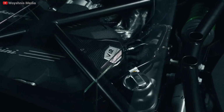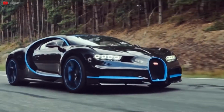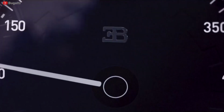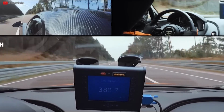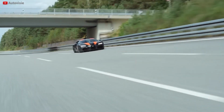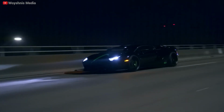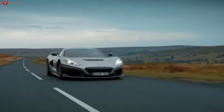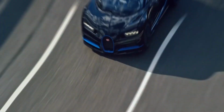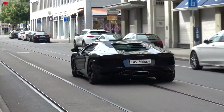4 electric motors give it 1,888 base horsepower and 1,739 foot-pounds of power. With Rimac's advanced launch control system, that's enough for a time of 1.85 seconds from 0 to 60 mph. They also say that the Nevera can go from 0 to 100 mph in just 4.3 seconds and go from 0 to 186 miles in 11.8 seconds.